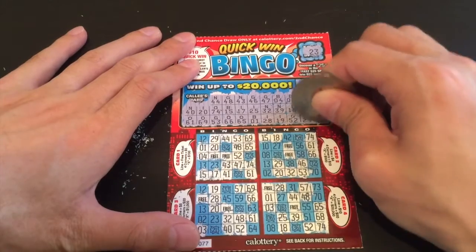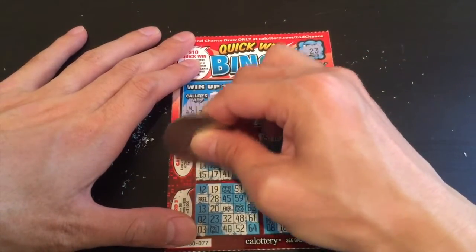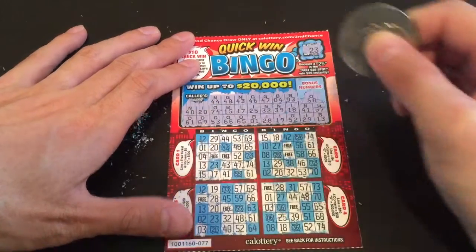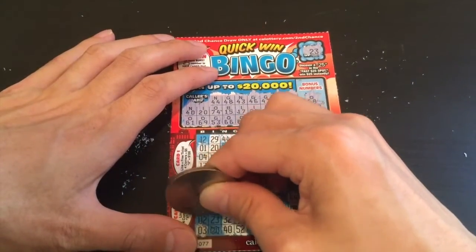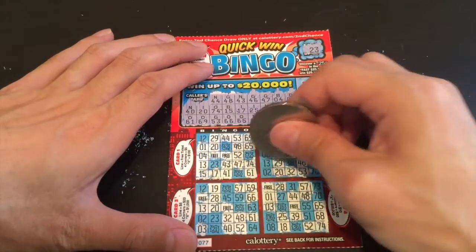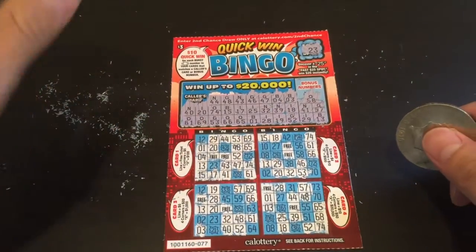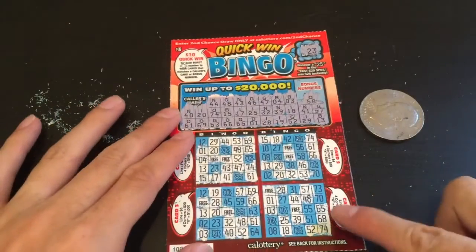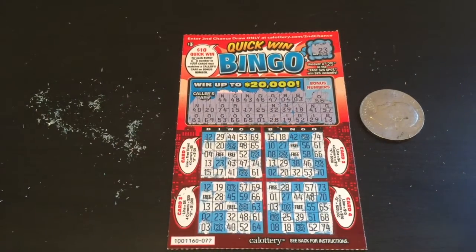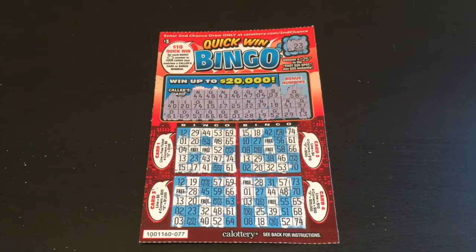And for the last number, we hit 13. And we hit the one number on this card that actually won't give us anything. That's the one number. Are you serious? Alright, I'm gonna take a second to look through this. Hopefully I didn't miss anything. I'll be right back. Alright guys, I checked it out.